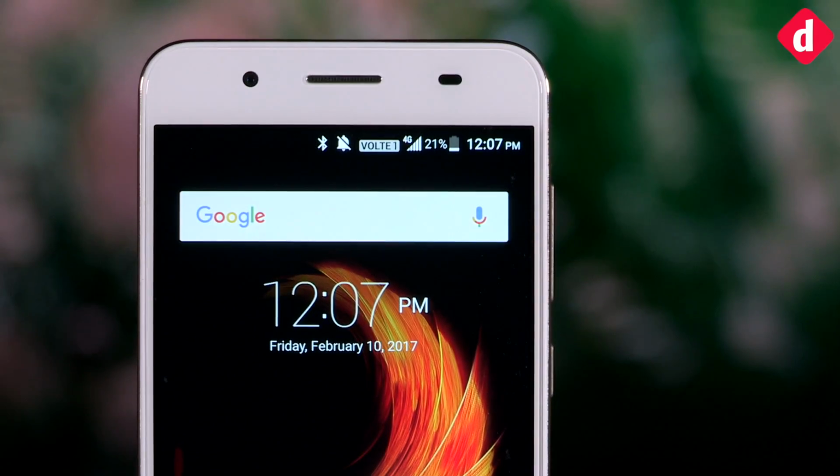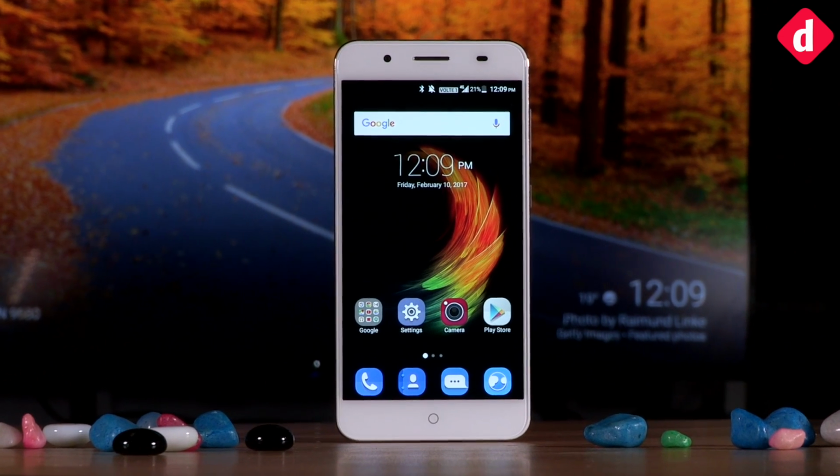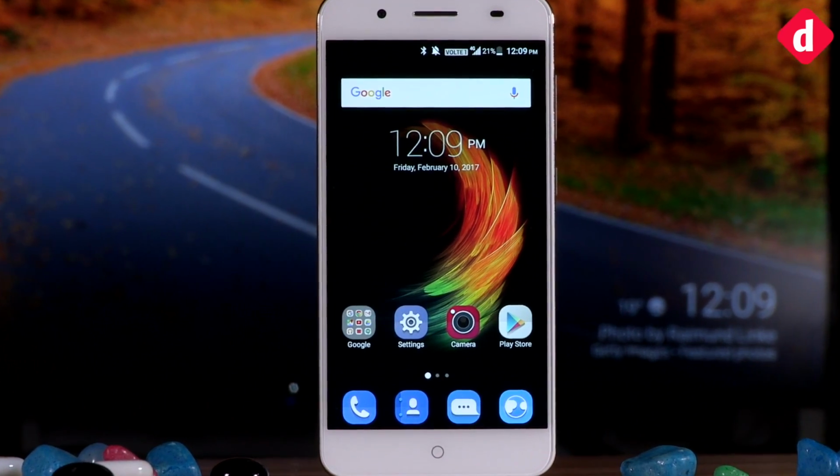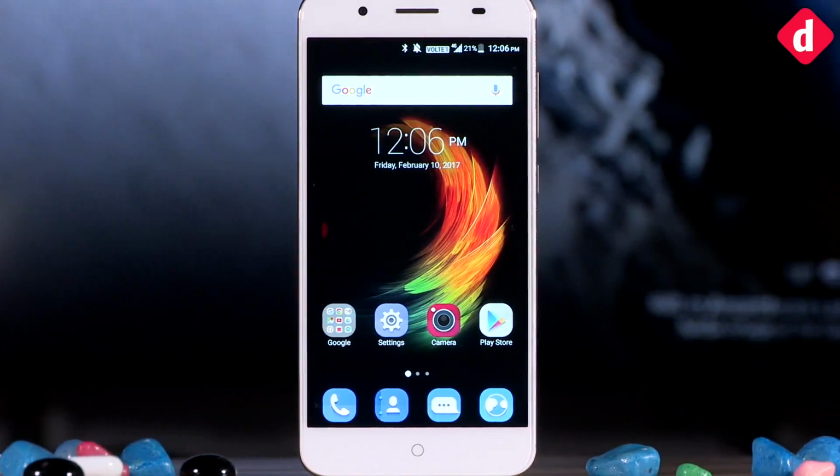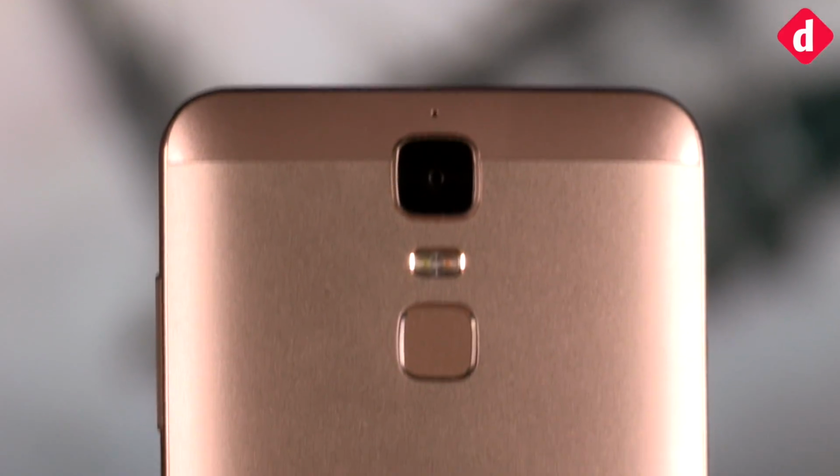A few months ago, ZTE confirmed that it's looking at India this year with its Blade and Axon series. The first of these is the ZTE Blade A2 Plus, and quite unfortunately, it isn't ZTE's best work.